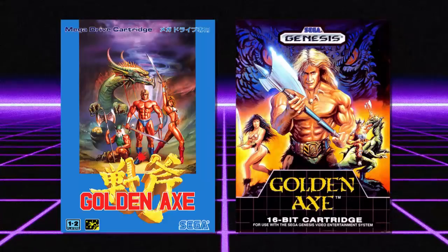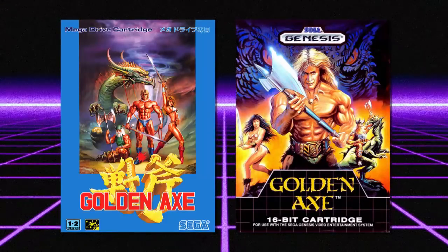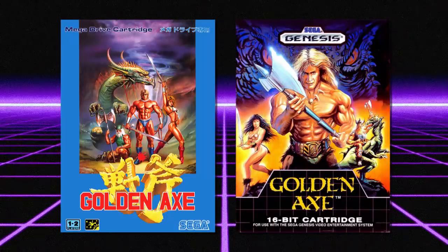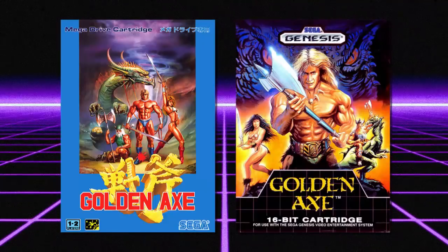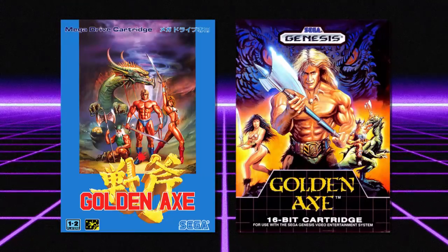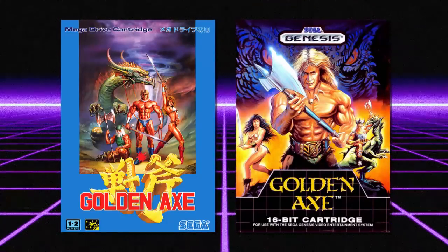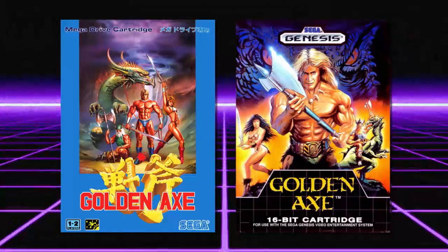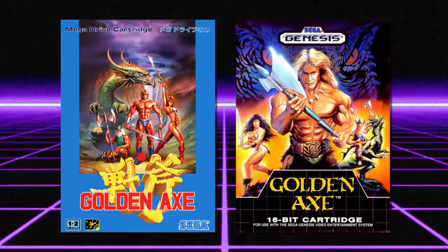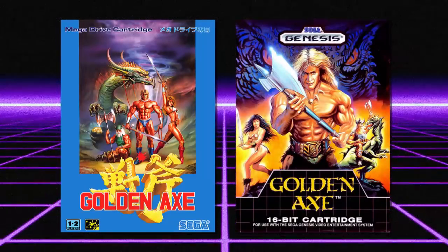Yeah, everybody looks so weird here, including the dragon. I don't understand this cover at all. I'm not saying the American cover was much better. They don't look weird in the American cover, and I like that we actually show some mounting of an animal, because that's big in the game.